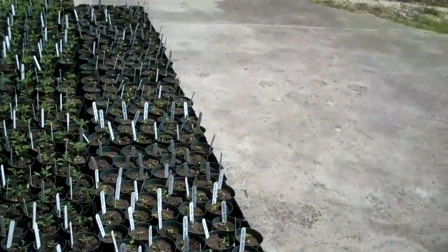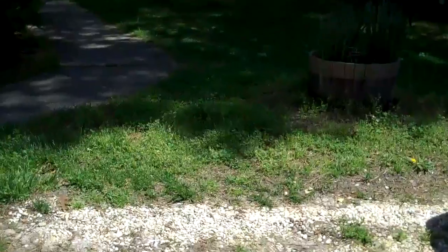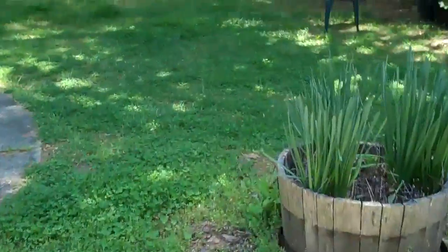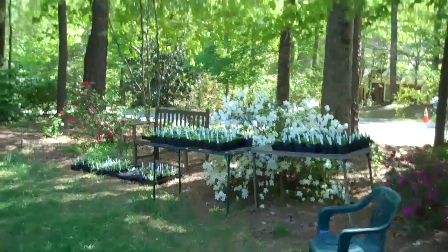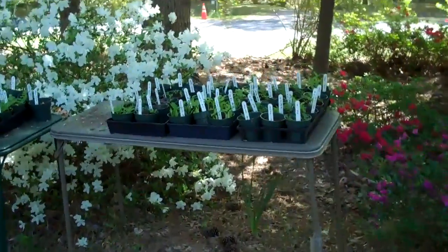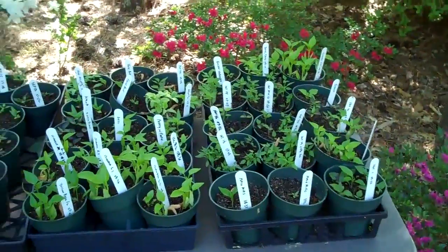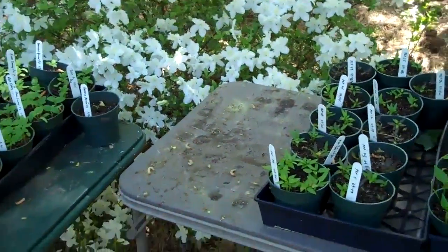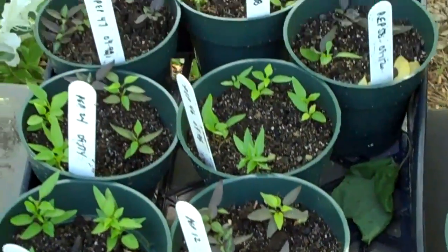Let's just walk over to the main garden. Over here, I've really enjoyed working in my staging area this year. So this is where I keep things as they're getting ready to be transplanted or worked on. Here's a couple of trays of my experimental hot peppers, and you can see the different foliage colors. Quite a few of these hot peppers are purple foliaged.